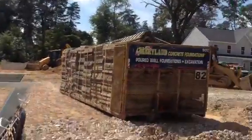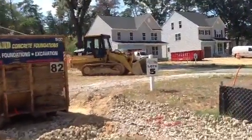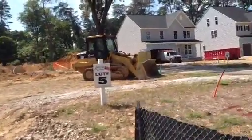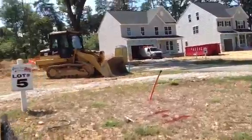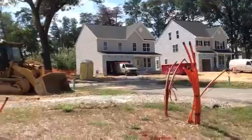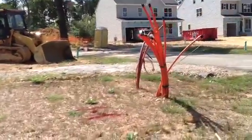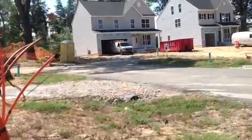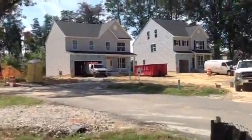framing. As we come around the cul-de-sac up the top here, you can see lot number 9 is moving along, siding's completed. Electricians are in the home right now completing up the wiring. I believe the framing walkthrough was done on that Thursday. So that one's proceeding right along and will be in drywall next week.